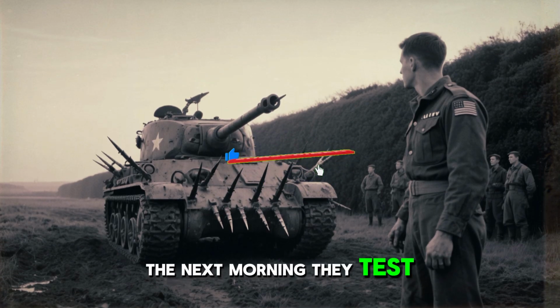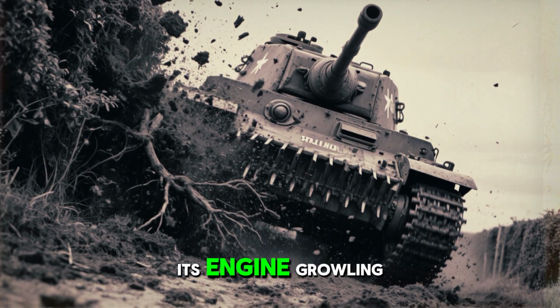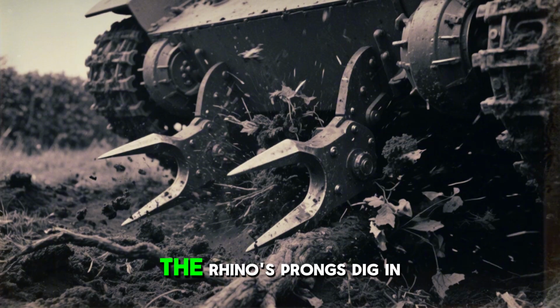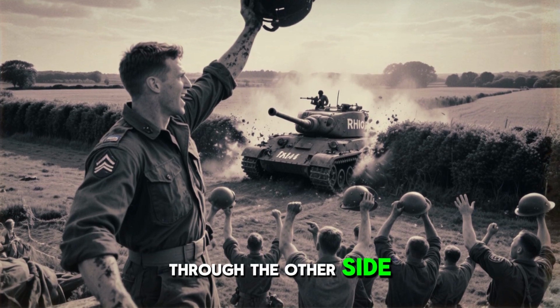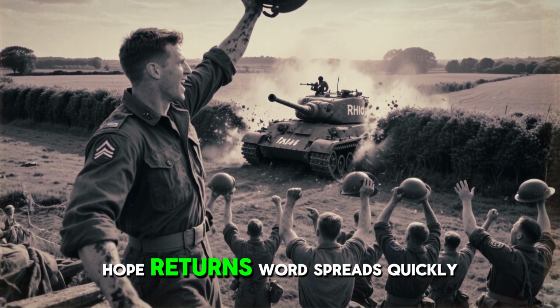The next morning, they test the invention. The modified Sherman rumbles forward, its engine growling. The crew braces as the tank hits the hedgerow. Instead of climbing and exposing its belly, the Rhino's prongs dig in, tearing through the roots and earth. The tank pushes forward, bursting through the other side. The men cheer. For the first time in weeks, hope returns.